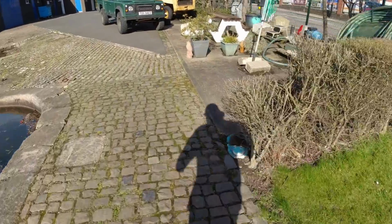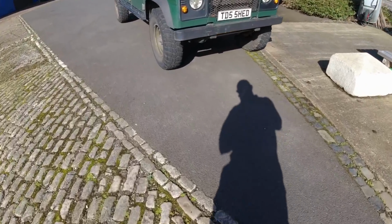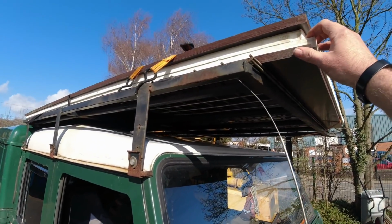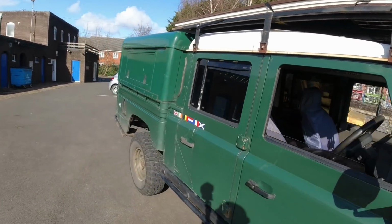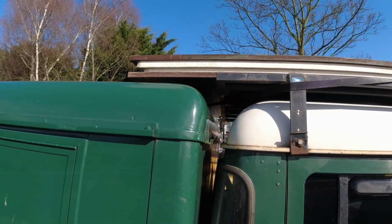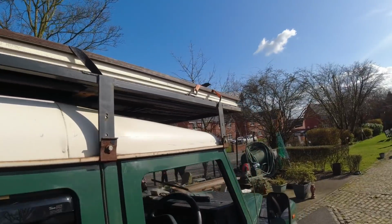Right, today's jobs. I've been to a reputable DIY store and bought some 20mm insulation. So I'm going to cut that to size and then tape it in above the insulation part of the ballast. I've got some other insulation to go above the ballast as well, but you'll see. Once I start doing it, you'll see what I'm going to do.